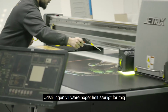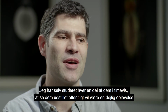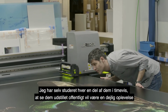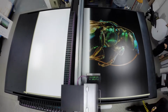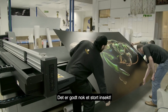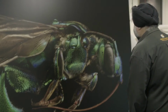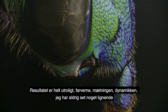The exhibition is going to be a special experience for me. I've got to know these little creatures quite well. I've looked at every single part of them for many, many hours, and to see them being enjoyed by the public will be a nice experience. That is one big insect. Oh, look at the detail in there. I just can't believe how this image has come out.